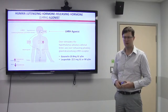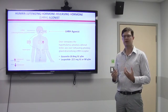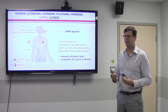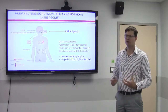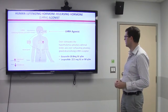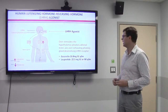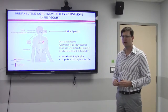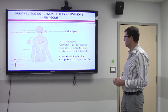The downside of this option is that there is an initial surge of testosterone, which in some patients with metastatic disease can lead to rapid progression of cancer and the side effects from the cancer progression. Another downside is that the size of the needle, for example for goserelin, is quite large, and patients can be uncomfortable with the injection itself.